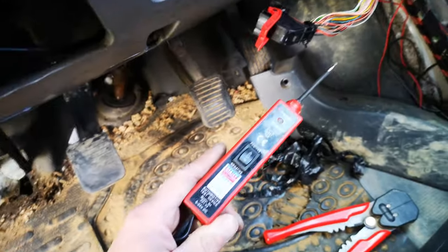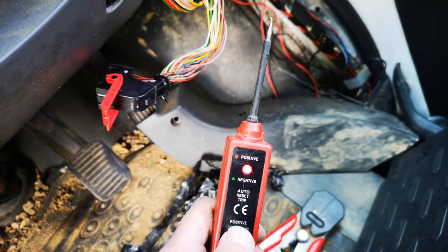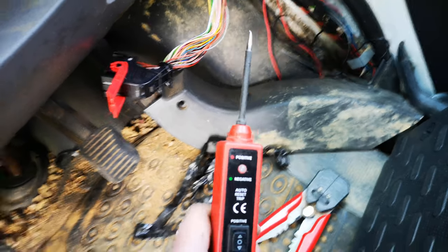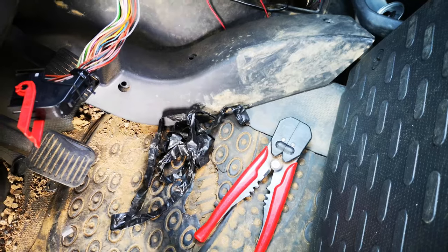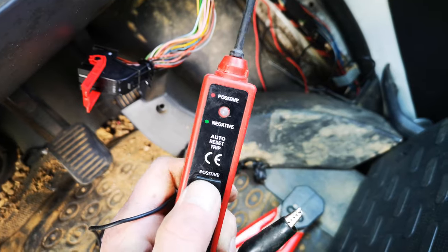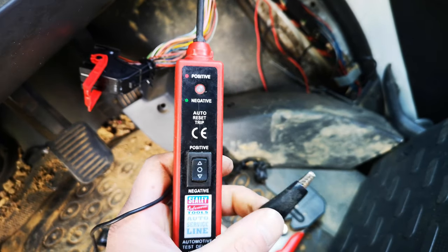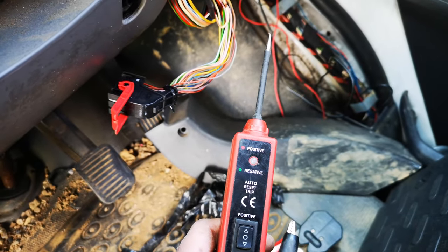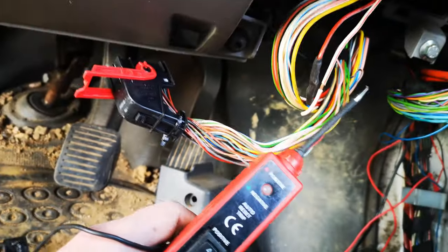If you've not used a power probe, these come in various shapes and sizes. This is just a cheap one, but all it does is connect positive and negative, and then with this I can either send a positive charge or negative charge to a terminal, basically, or I can connect to an earth and send a positive charge to something, or connect to a positive and send a negative charge to something, just to activate something. These are a lifesaver. They're absolutely brilliant. They're dead cheap.